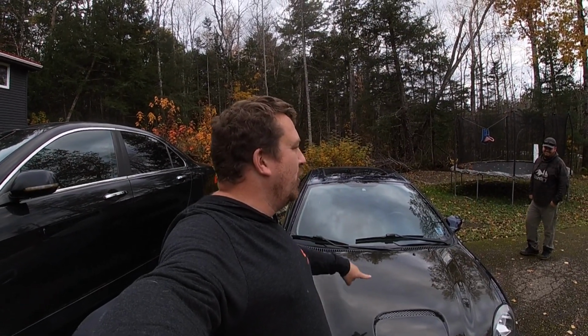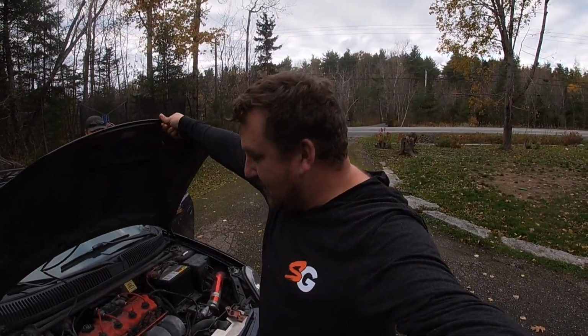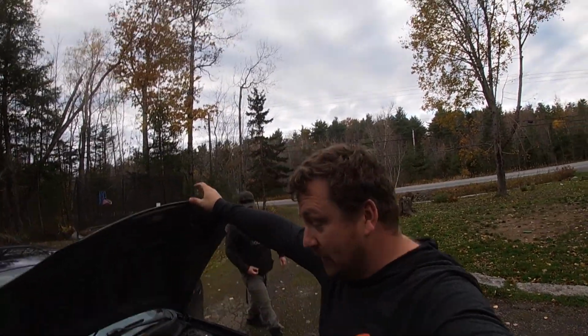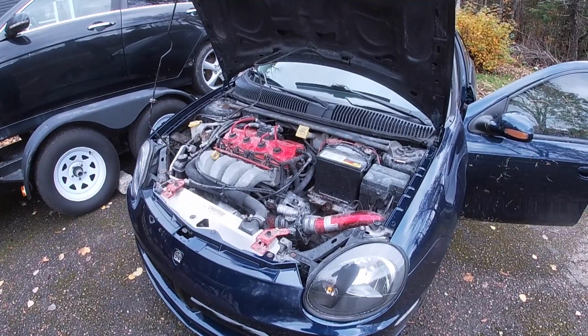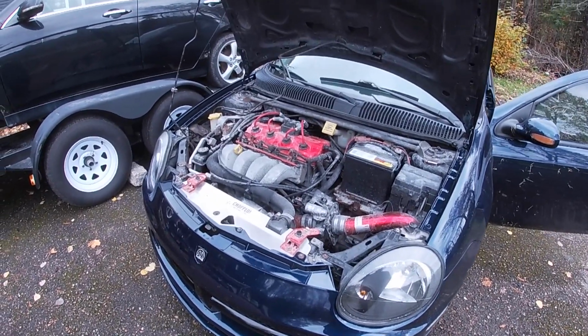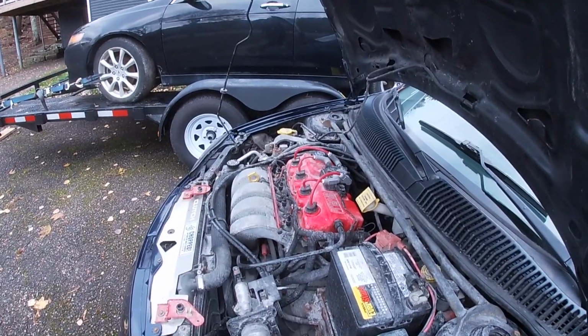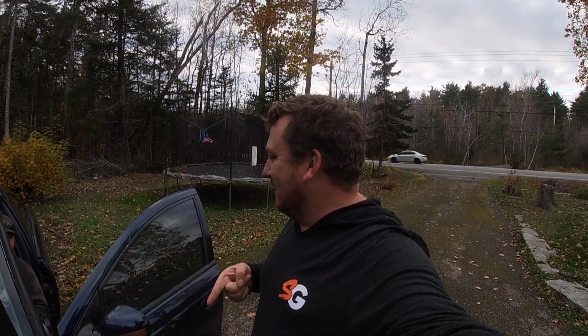Start it up. Actually, pop the hood, then start it up. The carbon fiber hood looks really sharp. If you're not familiar with the hood, guys, this is the one that we showed you how to refinish a carbon fiber hood with. So this one was painted. Look at the dust still under here. I know. No mechanic, but it sounds good.